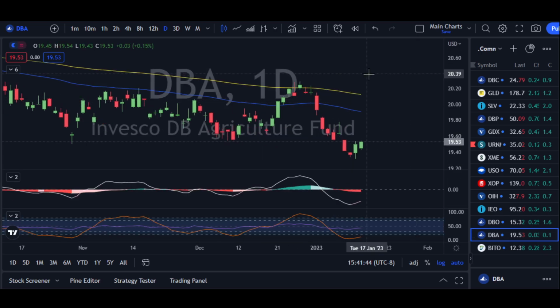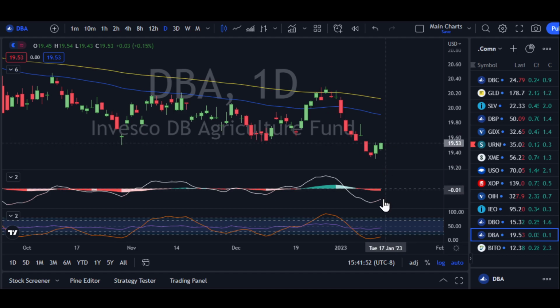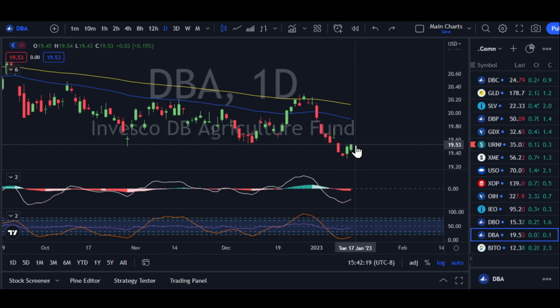DBA Agriculture Fund. This is something that I'm looking at as a potential opportunity in the future, but right now it's just getting beat up. But you can actually see that the near-term indicator is starting to turn up, and so it's entirely possible that we could get a small relief rally up towards this 26-week moving average. So I do want to call that out as well, but the indicators aren't supportive of me trying to buy this, because it could always go lower, and the risk to reward doesn't seem good enough for me in this case to buy this spot.